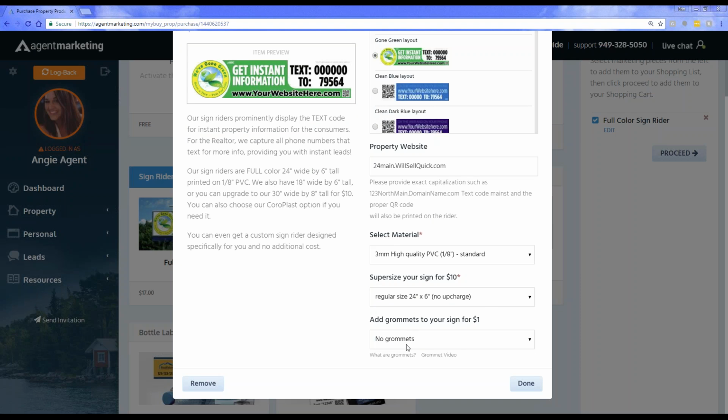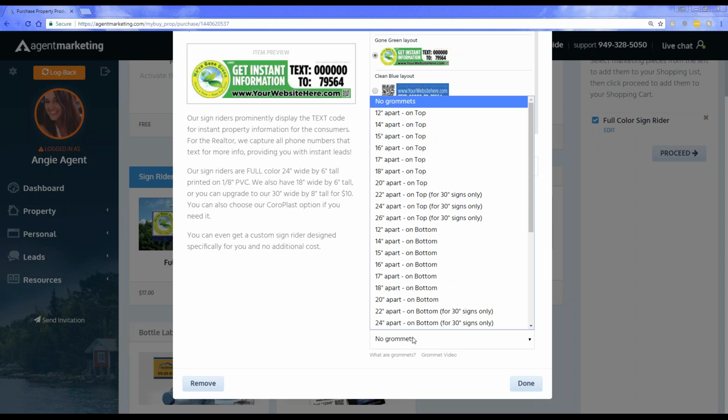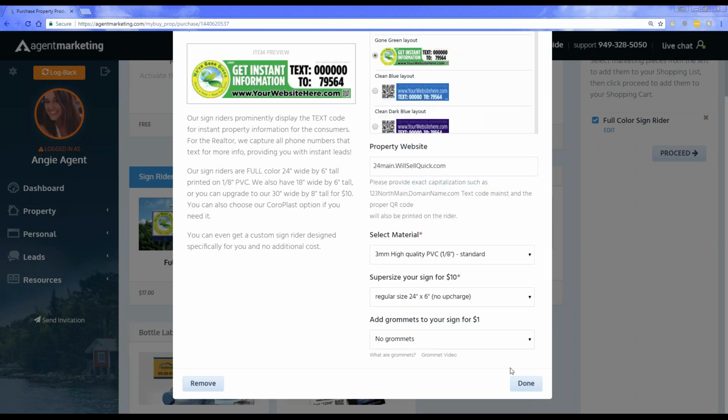And then grommets. These are little metal reinforcers for the holes that we put in the sign if you choose to have grommets. It's just a reinforcer to make it better quality. That way, if you're hanging it, it's not going to rip off and break or anything like that. So that's what a grommet is. You would need to know where your grommets go, and this is just the distance between two holes. So with the grommets, it's just a hole placement which we put there for you, so then you can hang your sign if needed. If you have questions on that, you can always ask as well.